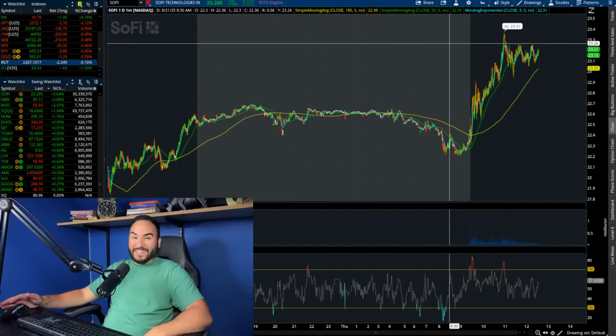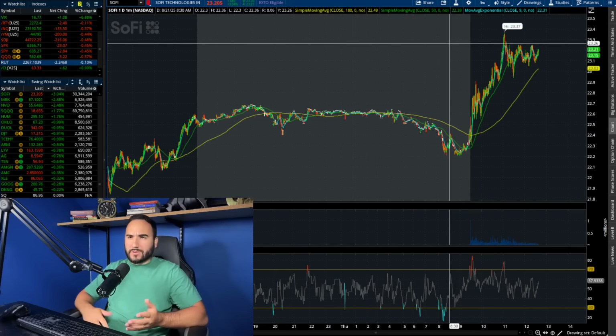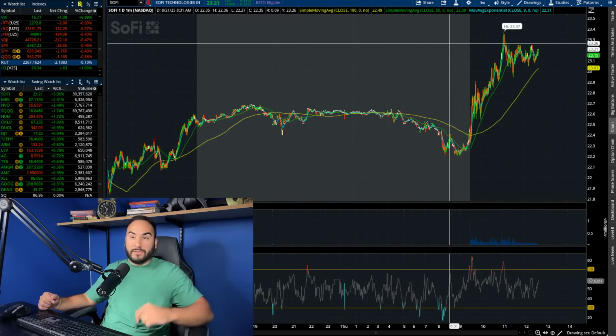Would you take a look at that, guys? SoFi stock is up over 3% as pretty much every index is in the red. The S&P's down about 0.4%, same with the Dow. Nasdaq's down a little more than that, and the Russell's down 0.1%, as the VIX, we've been talking about the VIX, guys, is up around 7%.